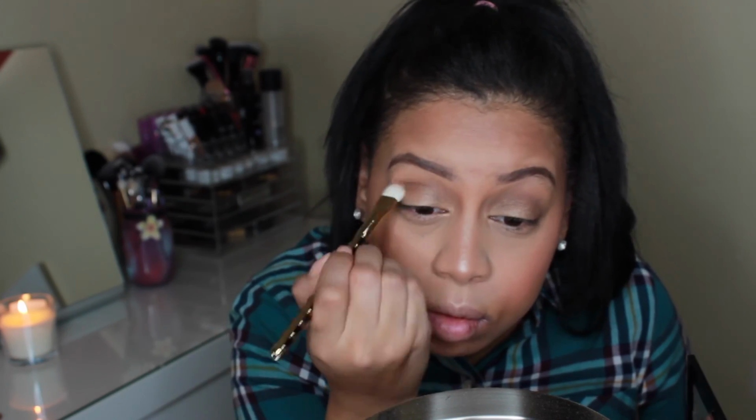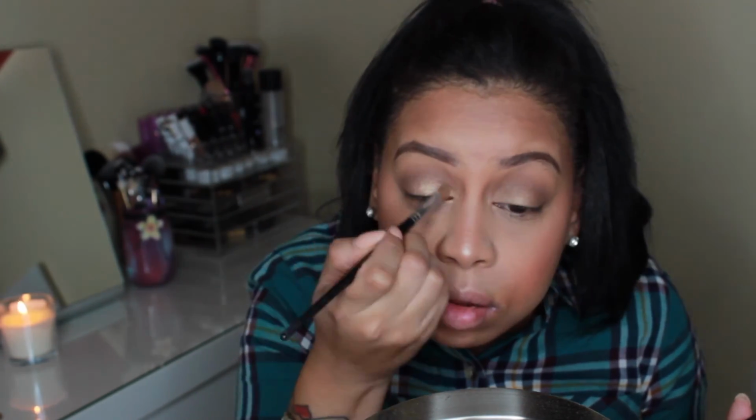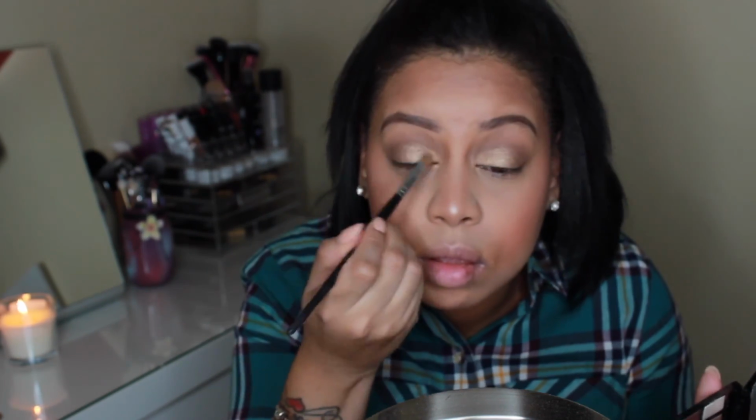So what I added on my lid now to just deepen my crease was the darker brown. It kind of comes off black, but it's not black. It's a dark brown. And then I packed on the gold again because I felt like it faded when I added the transition colors, and I wanted that lid color to pop.